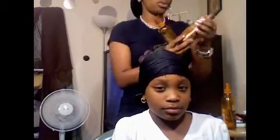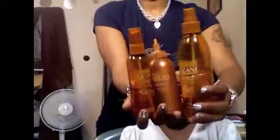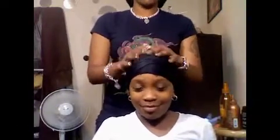I love it. So to recap everything I use, guys, these are the three products that I use from Mizoni on my daughter's hair. So, yeah, guys, I think that is it for my daughter's daily hair care routine.